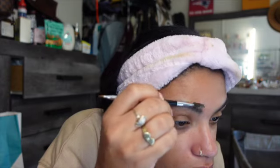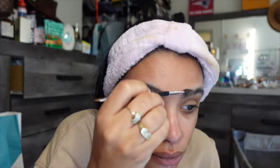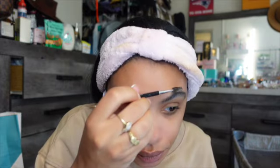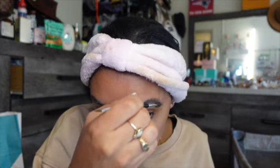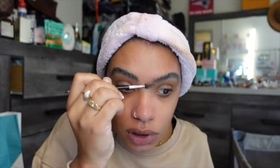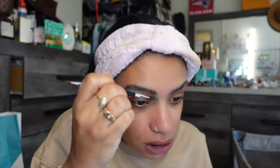So just brushing them up to give them shape. I need a little bit more. I kind of wanted to do brow lamination, but I'm so scared of people touching my brows. Because I do my brows myself, but I like that look. You see that look? Even though I have some hairs that are longer than others, I don't want to touch them. It gives them my shape.